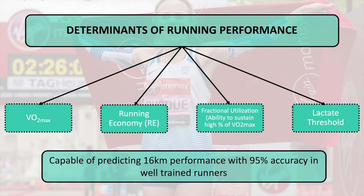So these 4 determinants are capable of predicting our 16-kilometre performance with 95% accuracy in well-trained runners. So they're very accurate in determining how well we can perform in an event.